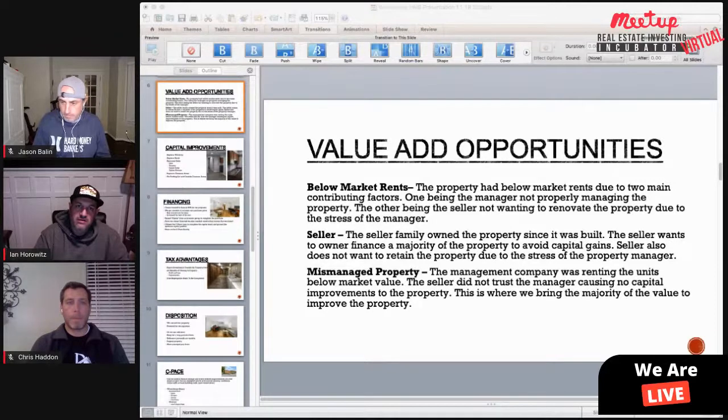And another reason there was a value add opportunity: the seller had owned the property more or less since it was built, since the 60s or late 60s. The seller wanted to own or finance the majority of the property to avoid capital gains.